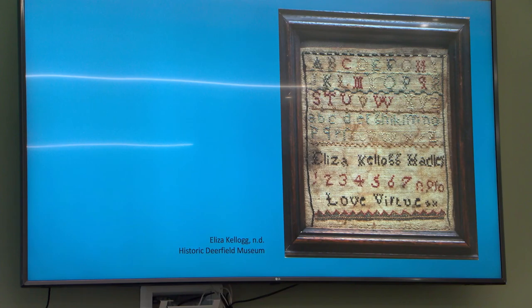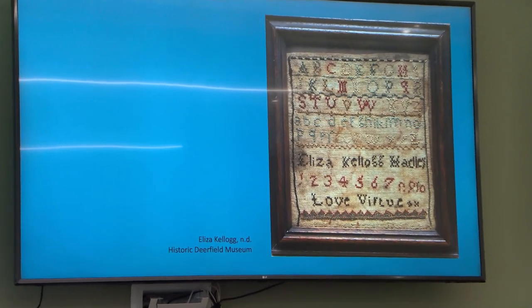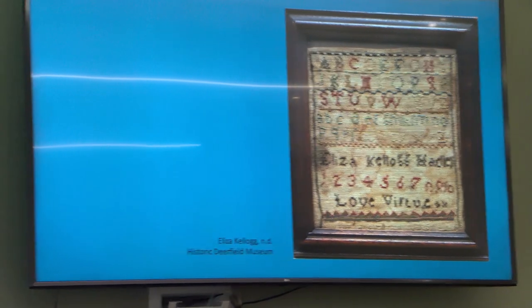To see if I could locate an Eliza Kellogg in Hadley, because those are the two pieces of information we have to go on, right? I searched available online genealogical databases, starting with a possible birth date as early as 1750. In other words, I tried not to make assumptions of when she might have been born. The first and only girl with this name recorded in Hadley between 1750 and 1820, because I didn't think it was later than that, was the daughter of Martin and Hannah Kellogg of Hadley. So there was an Eliza Kellogg. I can't tell you for sure if it's the girl who made this, but it's a possibility.